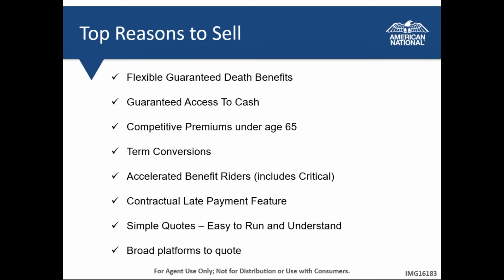So the main reasons why you should focus on this product is you have the flexible guaranteed death benefits that will not change as long as the premiums are paid. So those are guarantees, and we discussed guarantees earlier in the webinar about how important it is right now, since customers will be looking for guarantees due to the pandemic and the volatility in the stock market. Guarantees are absolutely crucial, and this product is all about guarantees. So you will have a guaranteed death benefit with this product as long as the premiums are paid. You're going to have your guaranteed access to cash with the ROP feature built into this product. You're also going to have extremely competitive premiums under the age of 65.